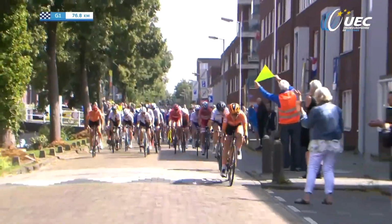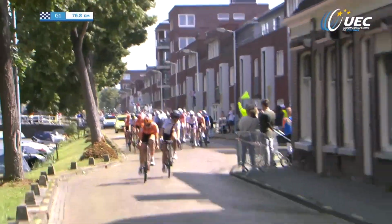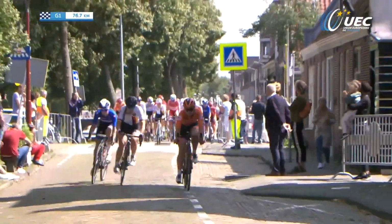With 76 kilometres to go, Amy Pieters attacked, bringing Elena Cecchini and Lisa Klein with her. With the Netherlands, Italy and Germany represented, this was a dangerous move.